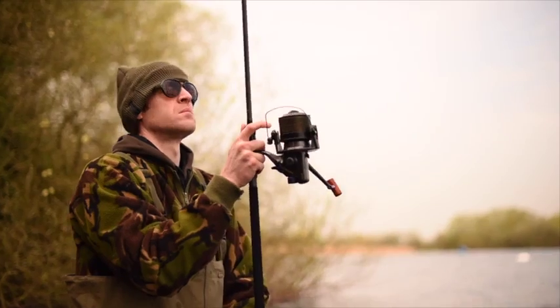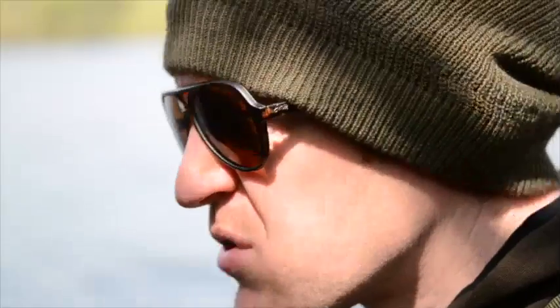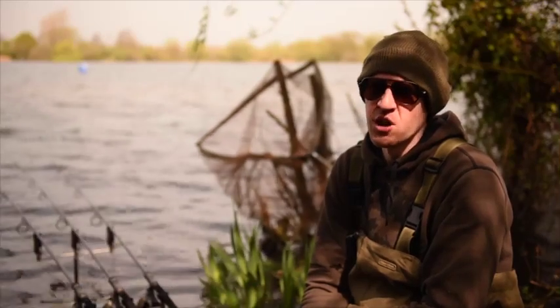And a pop-up rig obviously is one where you can control the descent of the bait. And if you balance out your pop-up nice and slowly, it will settle down even on quite thick weeds, particularly if you're using a chod rig as well. So any type of bottom where I'm a little bit unsure of what I'm landing on, it's a pop-up 9 times out of 10 for me.